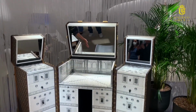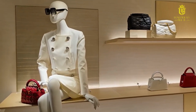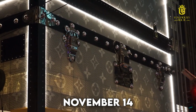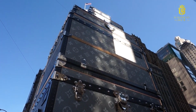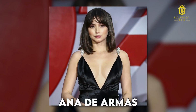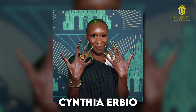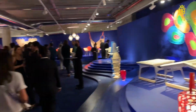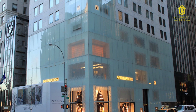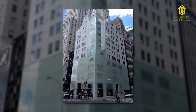That's all from the temporary store that the brand unveiled in its fashion by holding an extravagant party. On the night of November 14th, guests gathered at the new building where they were served luxuriously. Even celebrities like Ana de Armas, Martha Stewart, Jennifer Connelly, and Cynthia Erbillo showed up. And that's not all. These guests could shop at the party as well. Even after going down 14 stories, this building is still the largest Louis Vuitton location in the US.